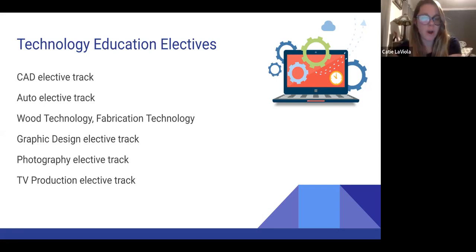If your student goes into the auto program, they'll have a little bit of a different sequence because the auto class is 2 periods freshman year. But again, that's why all of these courses are very individualized, and it's just going to take a lot of conversations with your student's school counselor because we can make things work. We just have to know what your student wants.